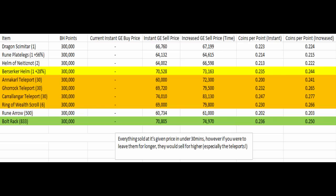If I had to choose one, it would be the Berserker Helm, just because a lot of Berserker players use them, and they have a lot of coins per point, both increased and insta sell price. So it's quite a good flip margin. However, if you have more time and want to obviously make more money, then the tabs and the scrolls are the best option to go with.